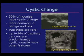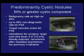However, approximately 6% of papillary cancers are predominantly cystic. Now, these often have other features other than just cystic composition. A cystic papillary carcinoma will often have a vascular or calcified solid component. On the top here, we have a very typical hyperplastic nodule that has large islands of colloid. It has tissue isoechoic to the normal thyroid that is not calcified. In this lesion down here, which is a mixed solid and cystic papillary carcinoma, we can see that the solid elements of this tumor in fact have multiple calcifications, and on color Doppler examination, this nodule was highly vascular.